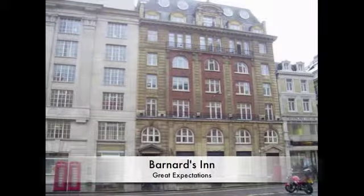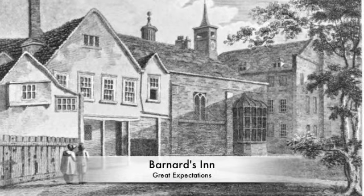Next, you'll go to Barnard's Inn on Furnival Street. Here Pip and Herbert Pocket had chambers in Great Expectations. A chapter in Great Expectations is even entitled Barnard's Inn.